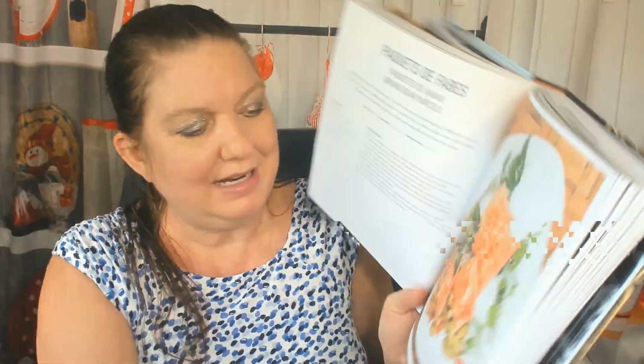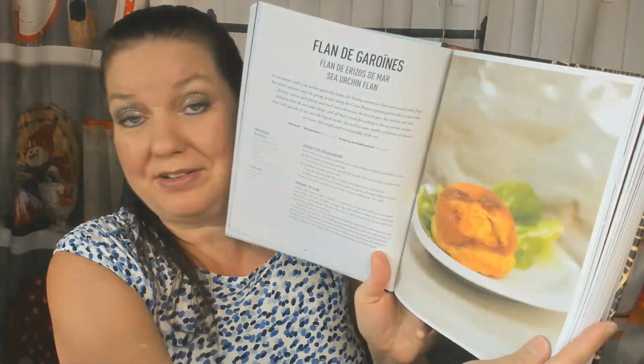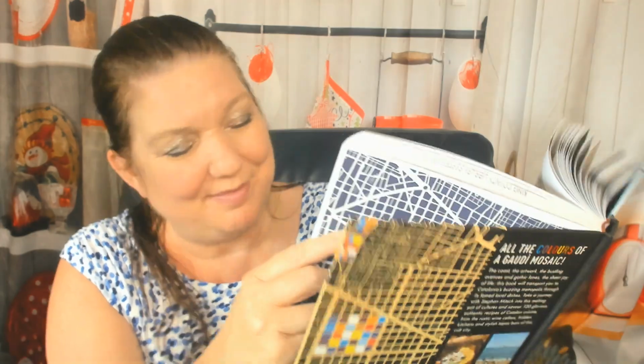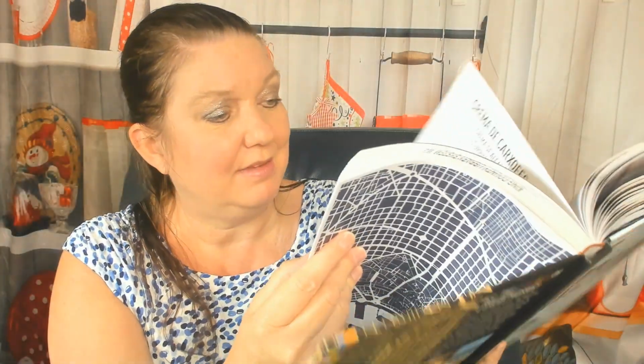Okay, broad bean parcels. What? That's gotta be meat, right? What's going on? A sea urchin flan. This is incredible. This cookbook is amazing. More sea urchin foam. That's above my pay grade. I can't do that. Artichoke cream soup. Yum. Yum. Curried artichoke cream soup.